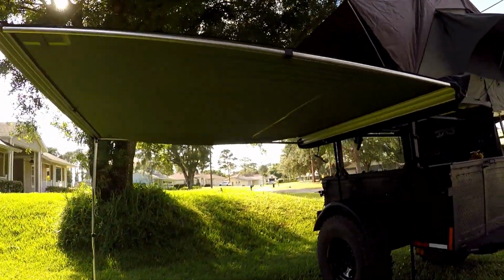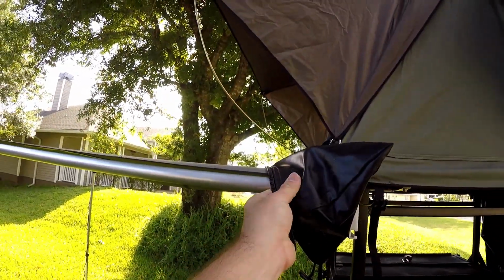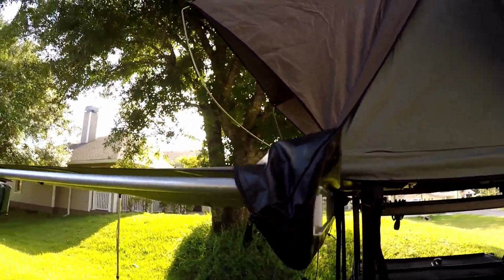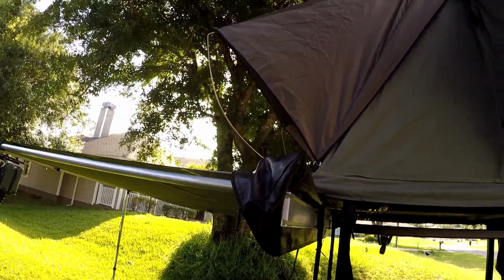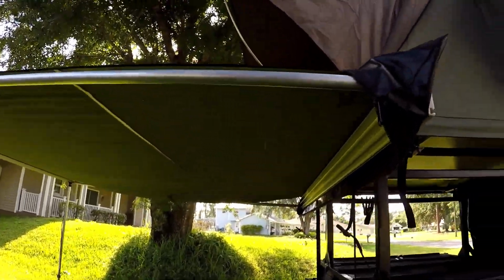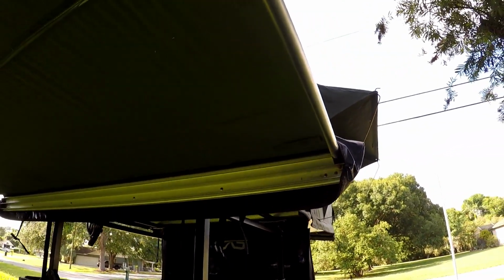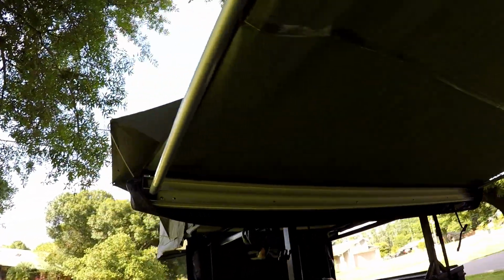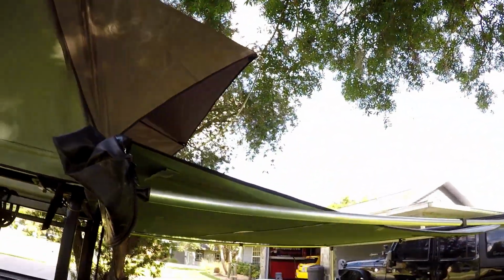CVT awning is really nice, really good quality. The canvas bag is the same as the tent bag, very strong. You can mount it pretty much wherever. 2 bolts will mount to on something else. This you can put on a car as well, roof rack or anything, as long as you can put their bracket on. Some people will even use hose clamps, anything like that. It works fine.